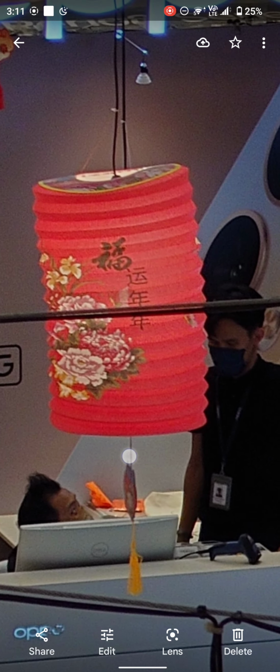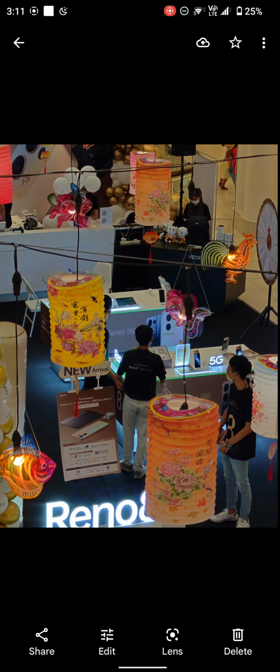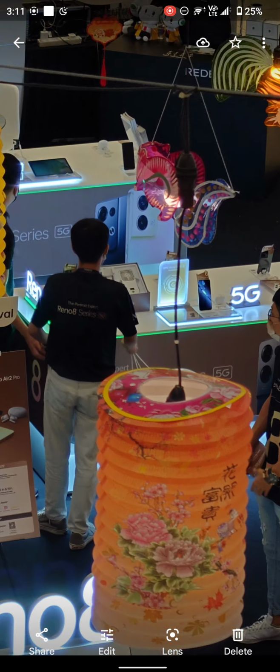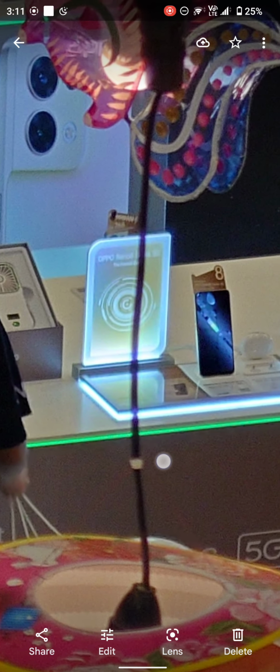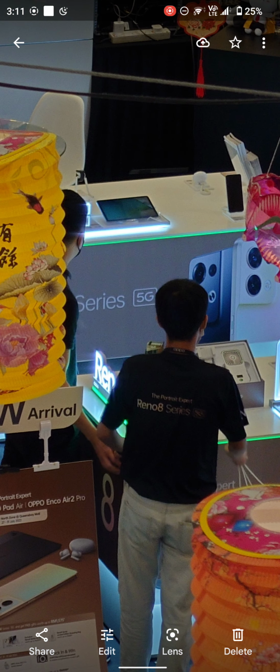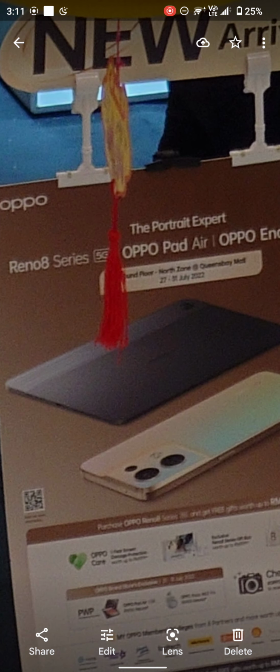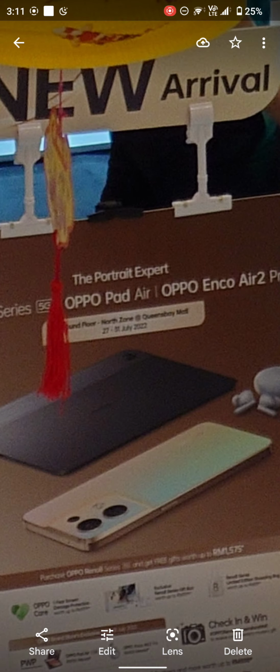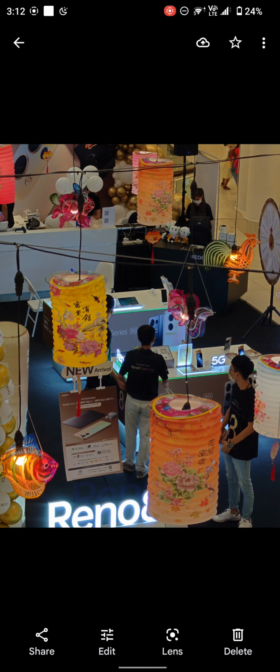No, portrait 5G. These are Chinese wording. Probably you guys cannot understand it, but I can read it. This is 5.2x. Right here I can read Reno 8. It's not very sharp, a little noise over here, but in terms of the usability of the photo sample, I think it still performs quite good, right?